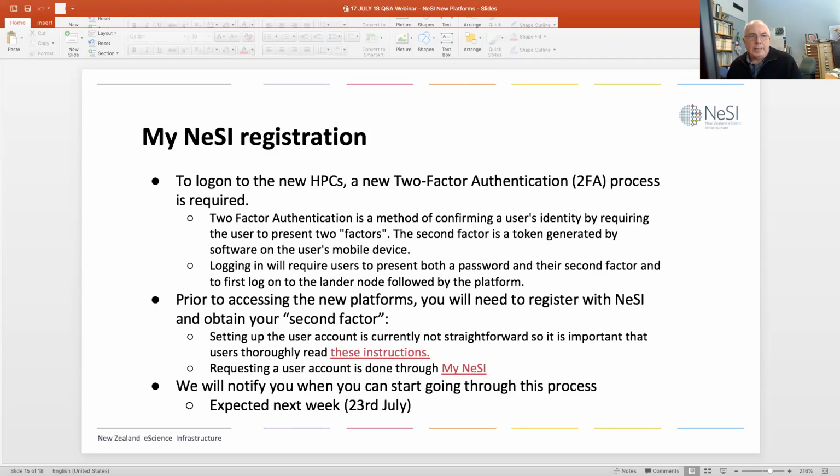You start by requesting a user account at the NeSI portal. Please don't go ahead and do that now. Once you have this, we will notify you when you can start going through this process. We expect it to be next week. If some of you try today and run into troubles, because we're still working hard on getting the systems ready for users, we'll simply delay responding until we have time to do it, which will be later next week. So just hold back, and all good things will come to those who wait. Okay, next slide, please.